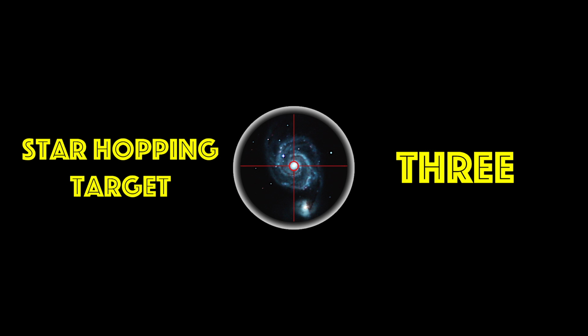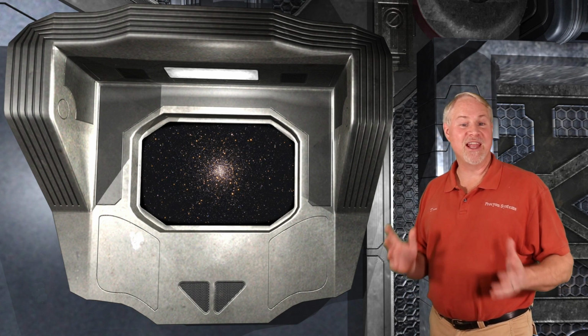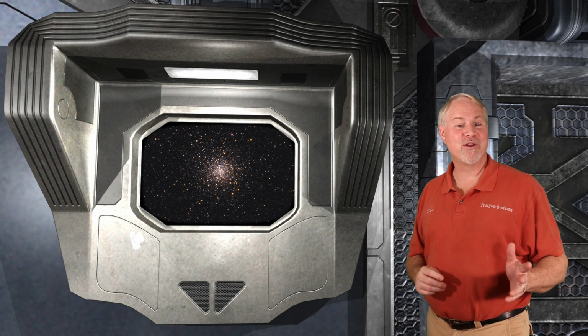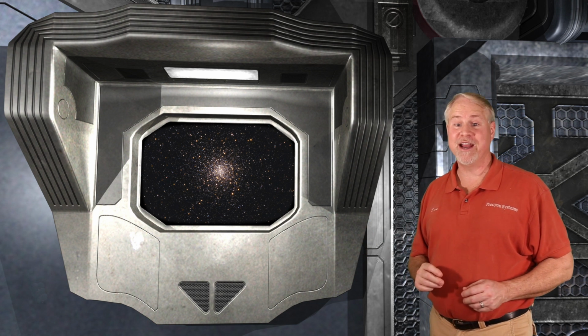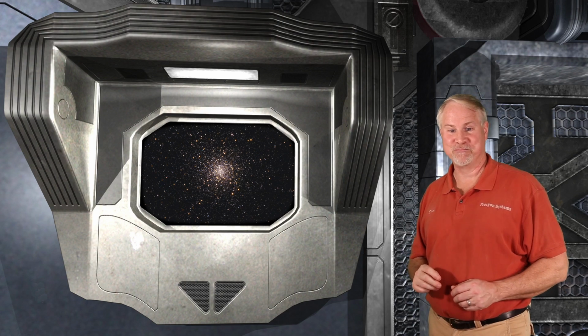Star hopping target number 3. Messier 4 is one of the most interesting globulars in the sky. It lies to the upper right of the massive red supergiant star Antares, the heart of the Scorpion. As compared to our last two targets, M4 is much brighter and larger, shining at magnitude 5.6 and spanning 26 arc minutes, nearly the size of the full moon.